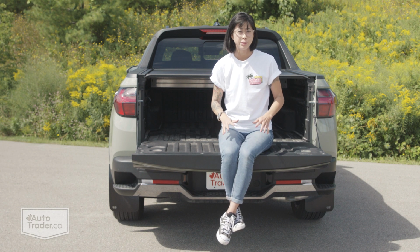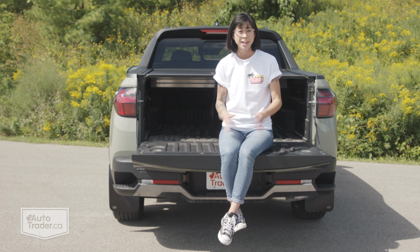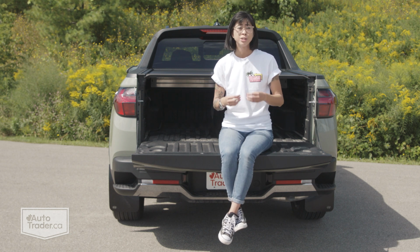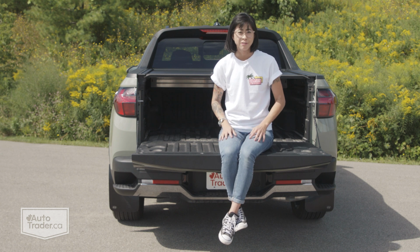I love the Santa Cruz's versatility and the fact that it drives pretty much like any normal crossover and that it fits everywhere. So as long as you can get past that price, this is a really impressive little truck, and if you're at all outdoorsy, you should definitely check it out.